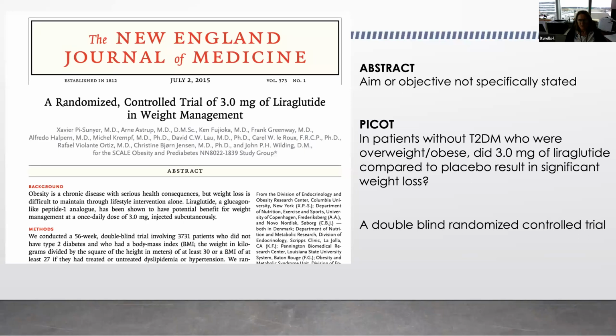And here, really, the PICO question is in patients without type 2 diabetes who are overweight or obese, did 3 milligrams of liraglutide compared to placebo result in significant weight loss? And again, significant weight loss then has a particular definition attached to it. This is a double-blind randomized control trial. So again, research questions themselves are not always placed very obviously in the abstract or the paper.